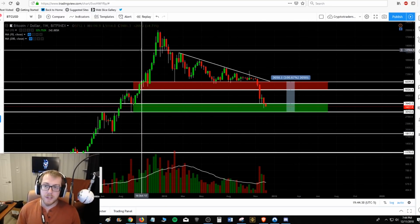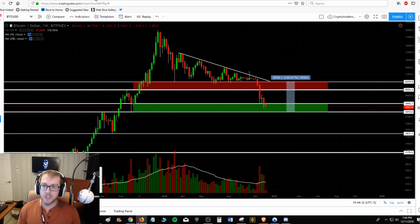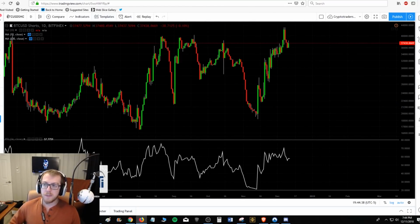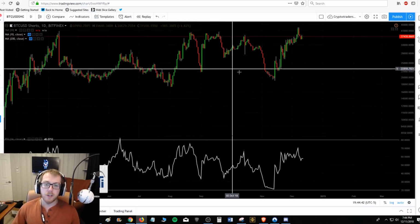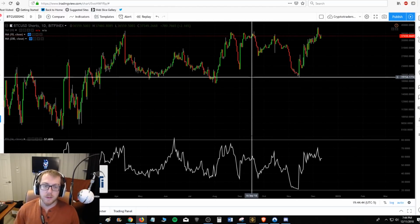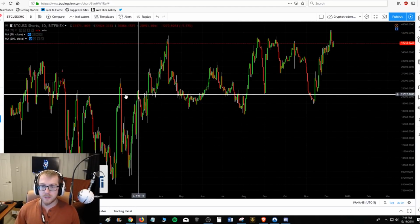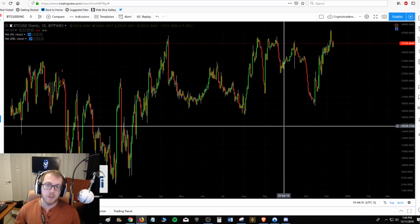Well, on Bitfinex, which is my favorite exchange, they offer the shorts chart. So if you type in on TradingView BTC USD shorts, you're able to see the amount of people currently long or short, in this case, on Bitcoin. And this will show for every coin you're able to margin trade, and that's mostly the top 10 to 20 market cap coins that Bitfinex has.